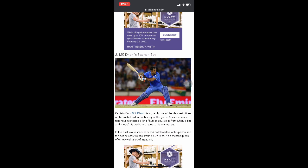I don't exactly remember, but right now he uses a Spartan bat. And MS Dhoni is known as a finisher. He is somebody who can hit big shots, big sixes, take the game away from the opposition. There were many instances, not just at the international level, but also at the IPL level, that he came to bat in tense situations where the team needed to score a lot of runs in less number of balls, and he was still able to pull it off.